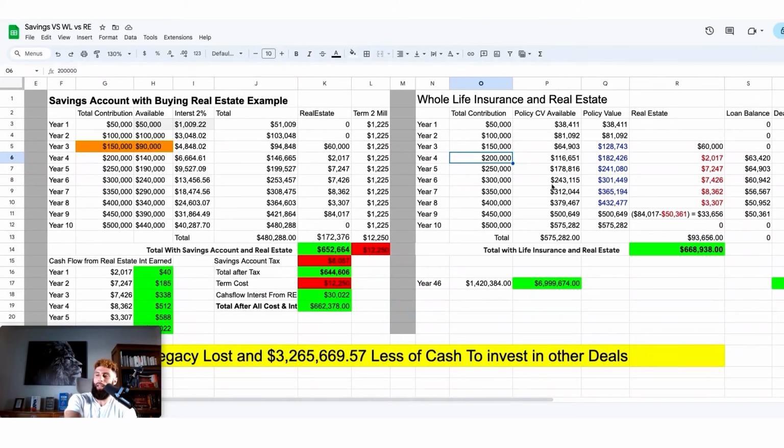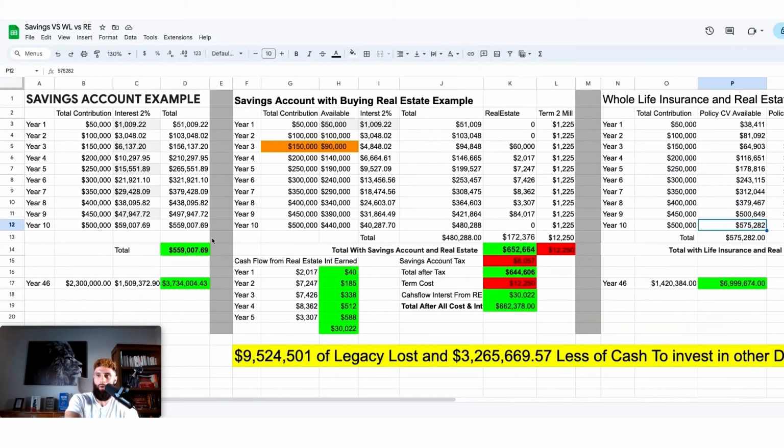So you can see after 10 years, I have a total of $575,282. And if you compare that to the savings account, we had a total of $559,000 with no real estate. But the savings account example with real estate, we had a total of $480,288. Remember, the biggest difference is here. In regards to the savings account, we're not taking any money out, withdrawing. In the real estate example, we actually took out $60,000, which is why it is less in this example than it is in this example.